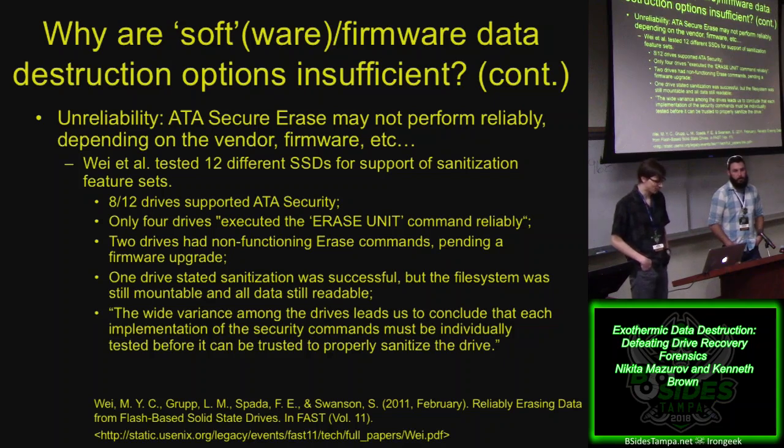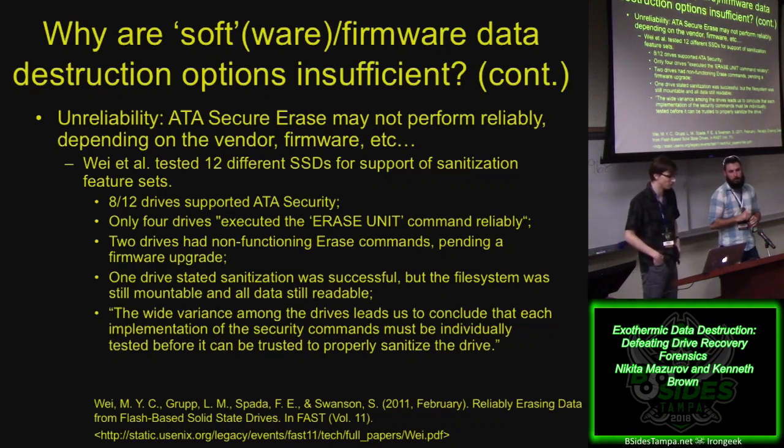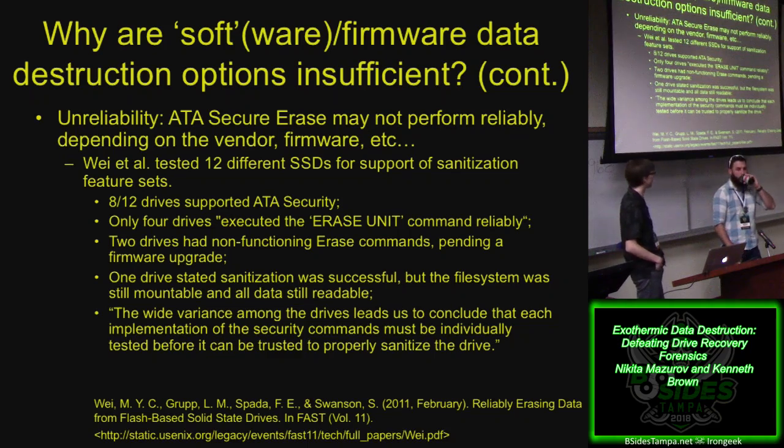And for this, we could turn to a study conducted a few years ago, in 2010, by White and Associates that tested 12 different solid-state drives for support of the sanitization feature sets of the ATA secure parameters. And they found, as you see here, only 8 out of 12 of the drives supported ATA secure erase in the first place. Only 4 executed the erase command reliably. 2 then had non-functioning erase commands pending a firmware upgrade, and 1 claimed that it had run sanitization correctly, but they found that not only was the data recoverable, the drive was even still mountable, right? So the option was basically a toy.